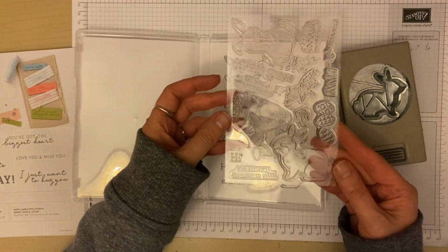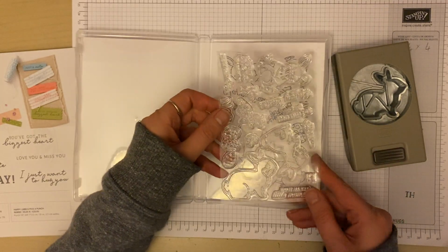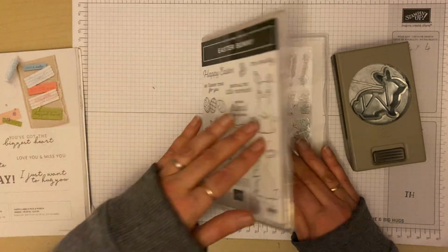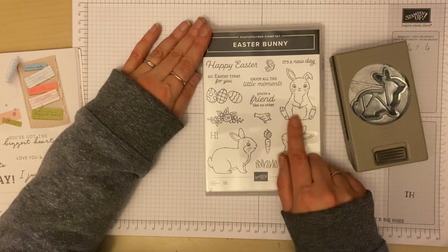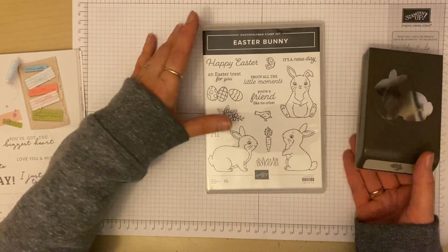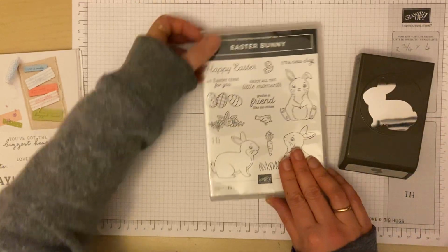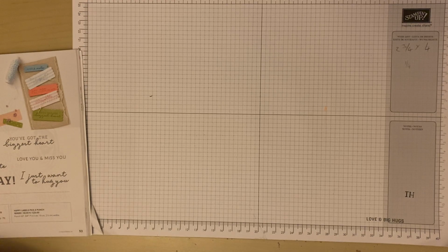And so that's the photopolymer on this stamp set. I've seen lots of people colouring the bunnies in, and they look absolutely beautiful in the blends. So yeah, that had to be purchased.